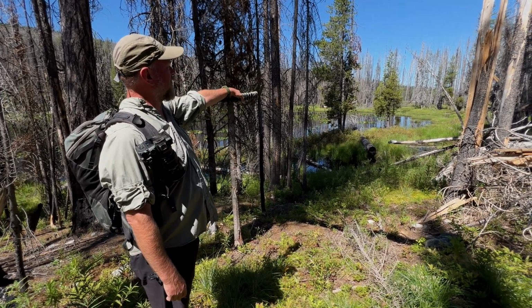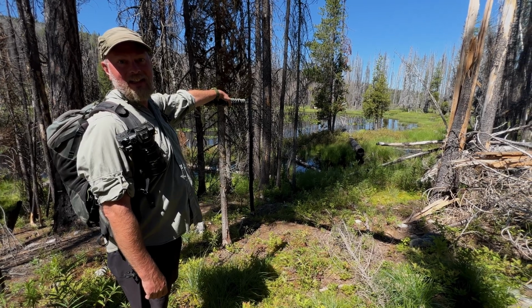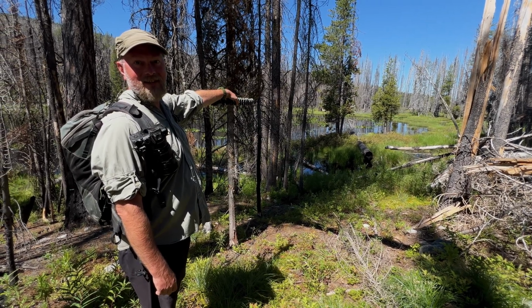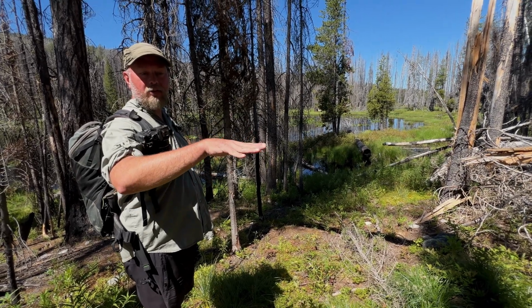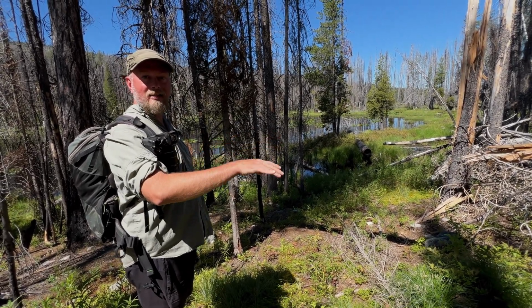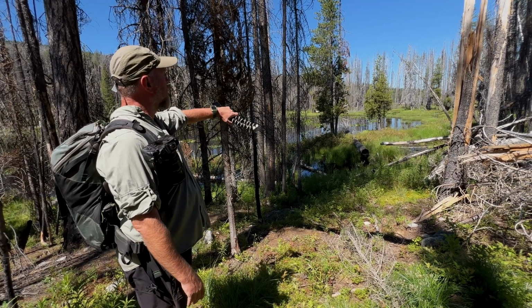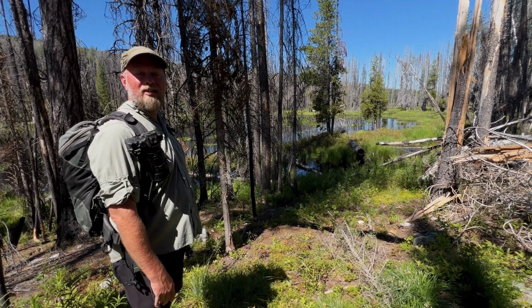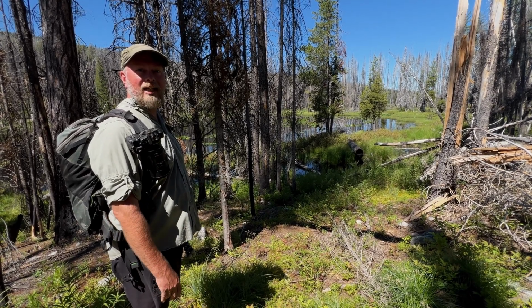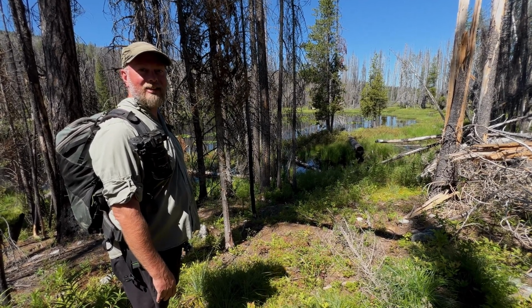So this is the habitat that we're going to look in for the sundew, and it should be in these floating sphagnum moss mats around this, we'll say pond in Montana. We don't want to give away the exact location.